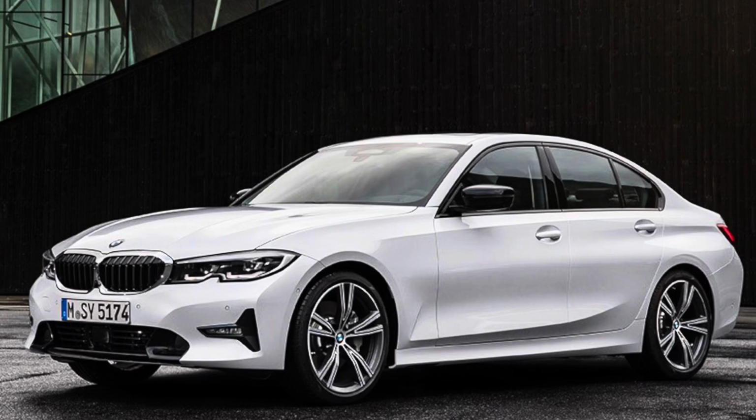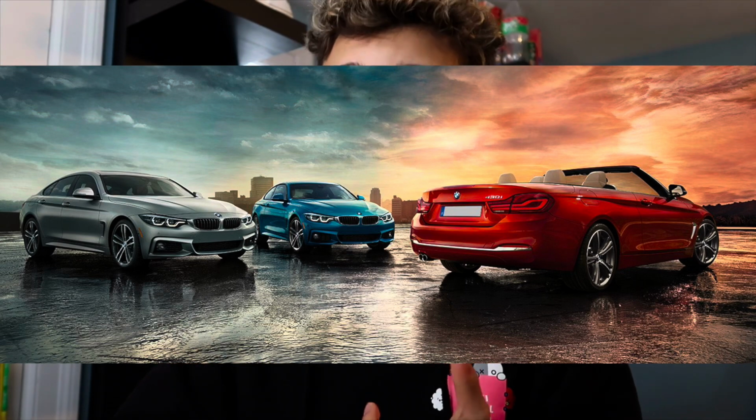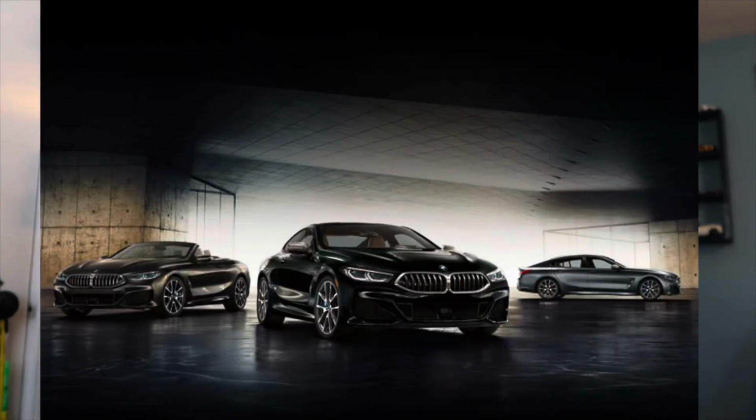The 3 Series just comes in sedan form. The 4 Series comes in just like the 2 Series: coupe, convertible, and grand coupe. The 5 Series just comes in sedan. The 7 Series just comes in sedan, and then the 8 Series comes in coupe, convertible, and grand coupe.